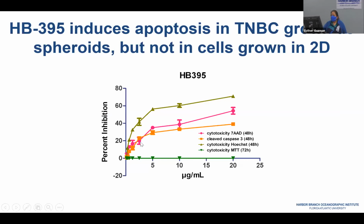Well, because if you look at this, we now use increasing doses of HB395, and the orange here follows the caspase-3, so that's the green, the number of cells turning green, the number of cells turning red, and these are the number of blue cells, how many of them we killed, the decrease in their number. And this is when we do it as a spheroid.